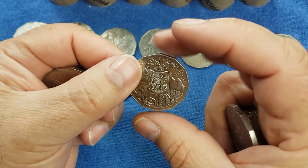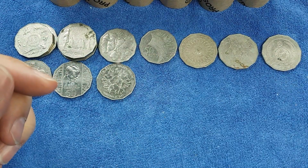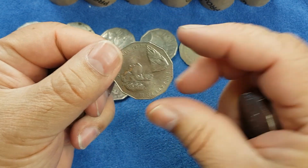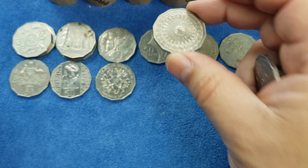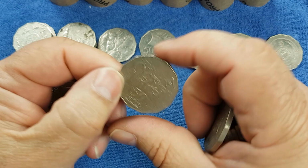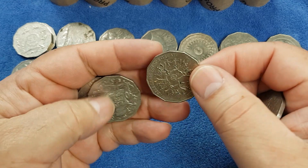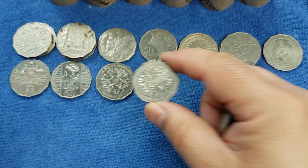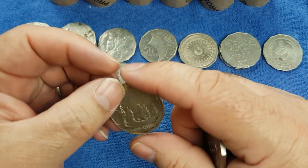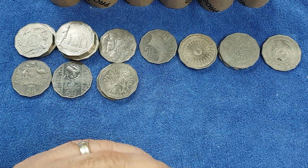And in 2022, another coin that I'm currently keeping all of because we don't know even the interim mintages of the 2022 yet because we're waiting for the annual report. When we know that, that will decide whether or not I continue to keep those or throw back the ones that are not as high grade. Currently, pretty much every 2022 I'm getting is pretty high grade because it's the first year it's out and they're very, very fresh and new. So it's good to keep those while they're fresh.